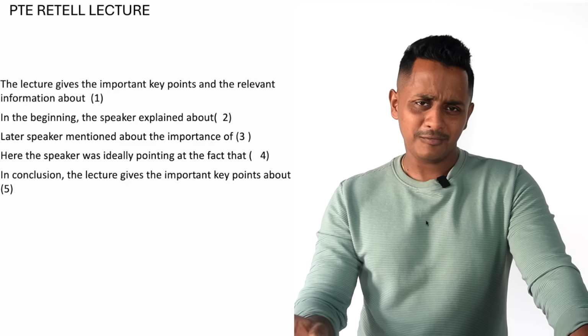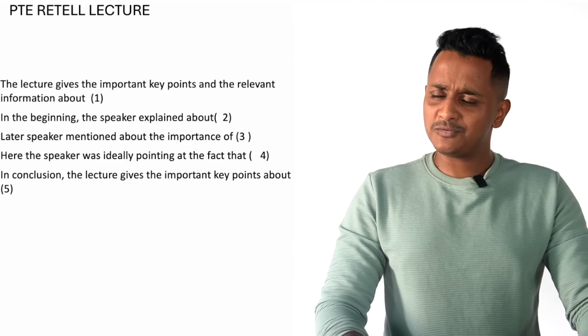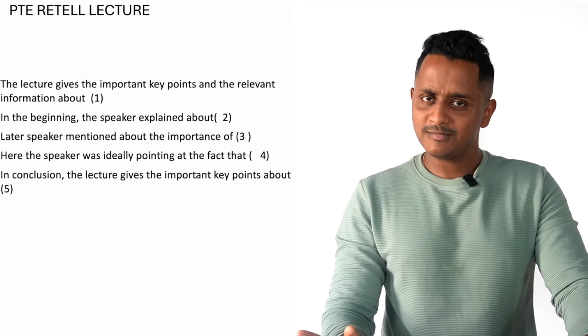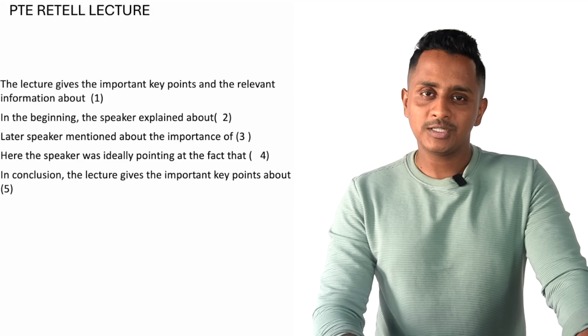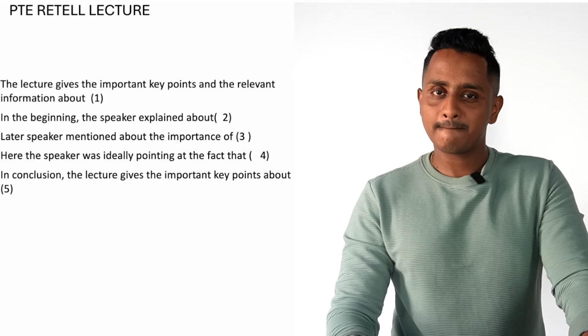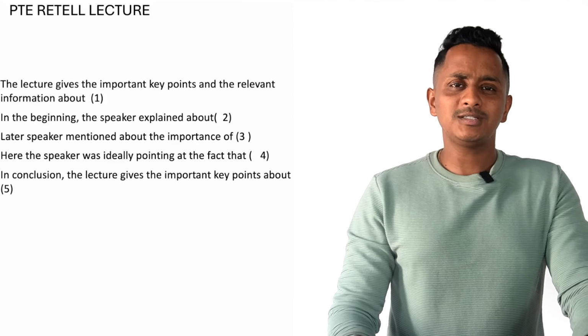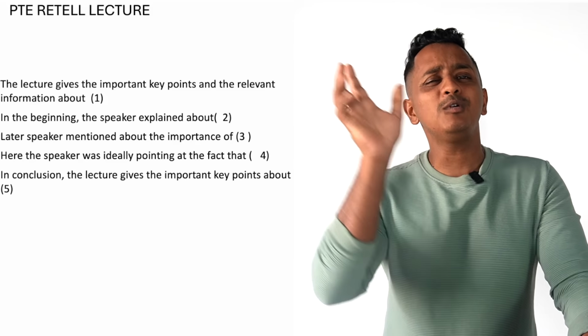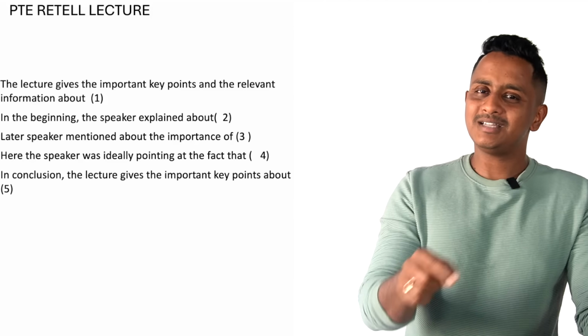Now, whatever you have written: the lecture gives the important key points and the relevant information about King was from this area and so does the Queen. This is one phrase. In the beginning, the speaker explained about how the city is so rich and it has come to its terms. Or, later the speaker mentioned the importance of this person who has died recently. Small, 4 to 5 words, one sentence. Write them down, just speak.